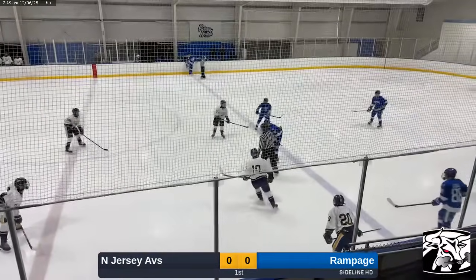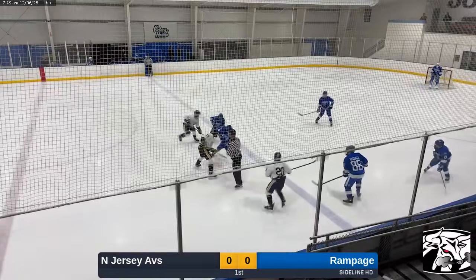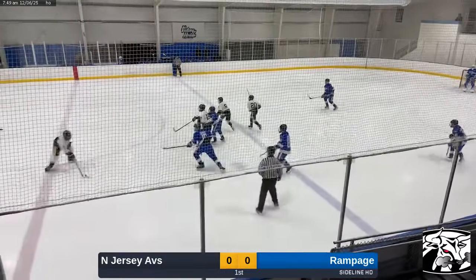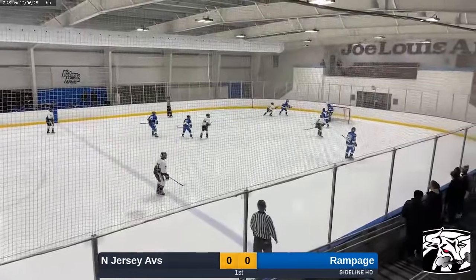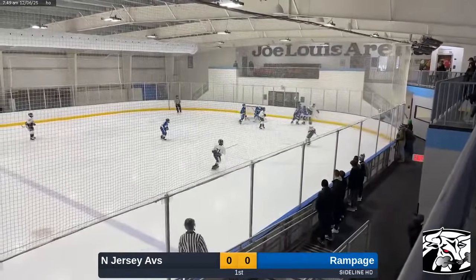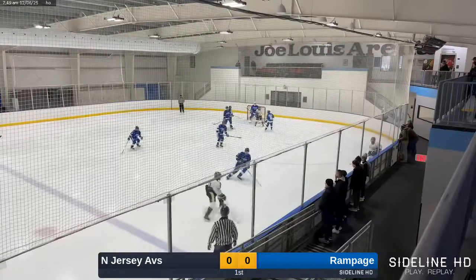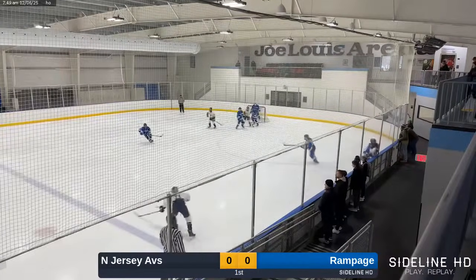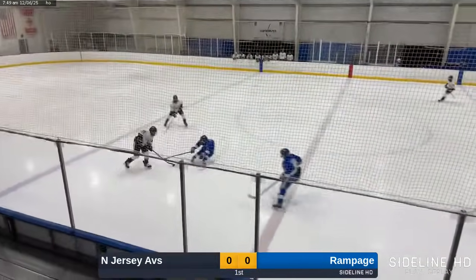Catcher Conrad now in there. He's got Dottie to his right, Vassy to his left, and Mendy and Coop still out there on D. Avs win the draw and just dump it deep. Coop is first back. He's going to go around the net, intercepted by Avs, who drop it on the low side board. They go low to high, up, bouncing around. They try to go back up high and just miss their player altogether. Forced to regroup in the neutral zone.